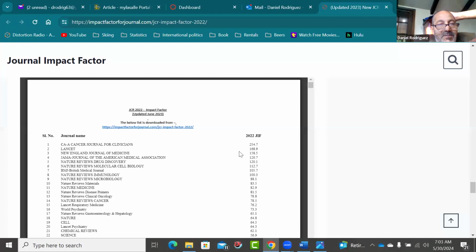Wow, look at those. CA: A Cancer Journal for Clinicians. That's the highest, then Lancet. Some of you may be familiar. I wasn't familiar with this journal. I haven't had to read it, but Lancet, New England Journal of Medicine, JAMA, Nature. So medical journals, right? Nature Reviews Materials, Nature Medicine. So it seems like they're pretty much all medical journals.